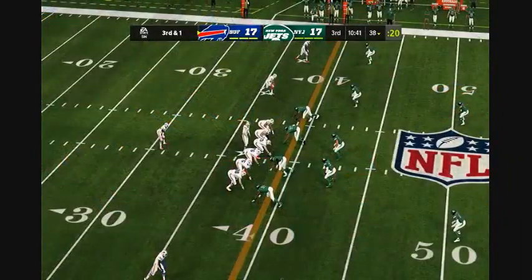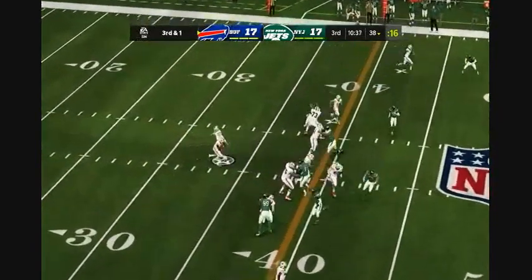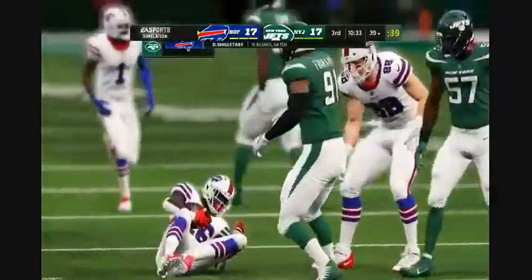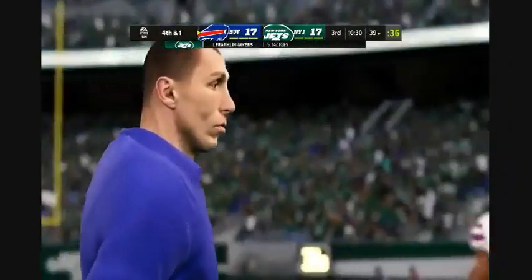The Jets will bring in a nickel set here as they try to stop this third down. Singletary again. Looking for an opening, not much there. He'll get it to the 39. Just a one-yard pickup there, and it'll be fourth down.